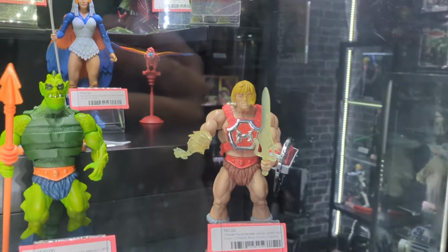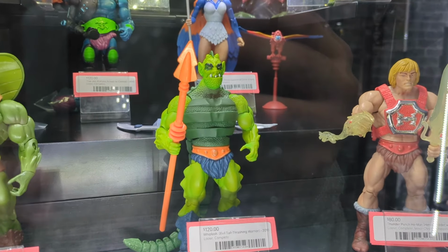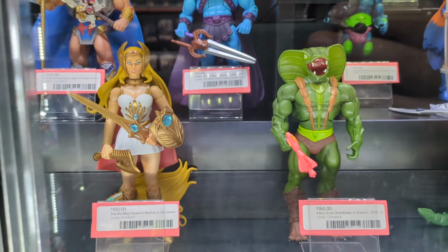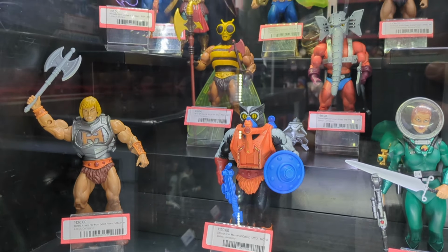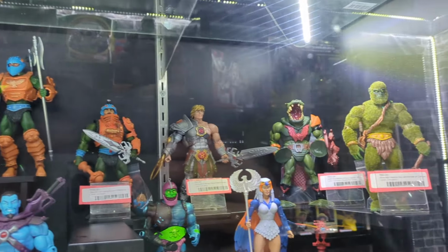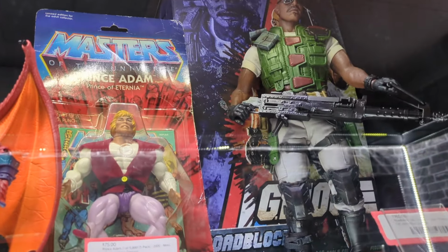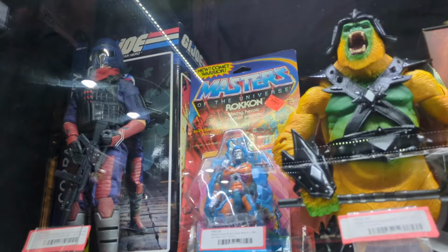And then very retro He-Man figures. You have He-Man himself, and some of the various villains as part of that. You have She-Ra, Princess of Power, and then more He-Man and more of the unique villains of the Masters of the Universe. These were always very interesting toys, and it makes sense that they sold so well. You have a very detailed G.I. Joe, and then another older He-Man here, and then more G.I. Joes from back in the day.